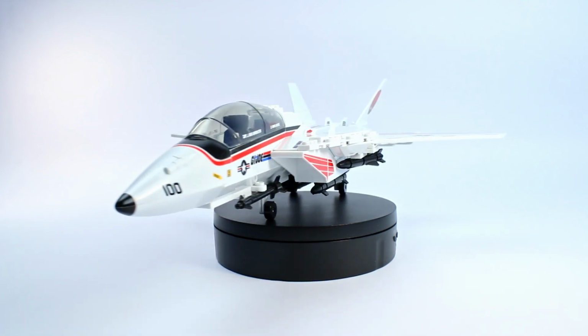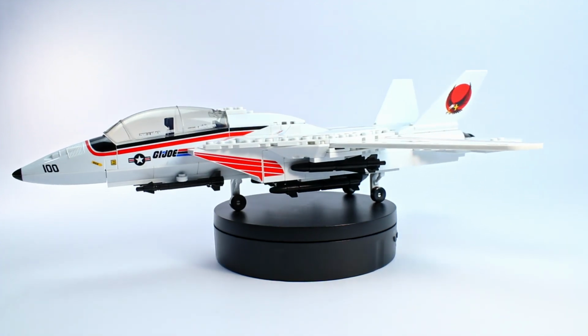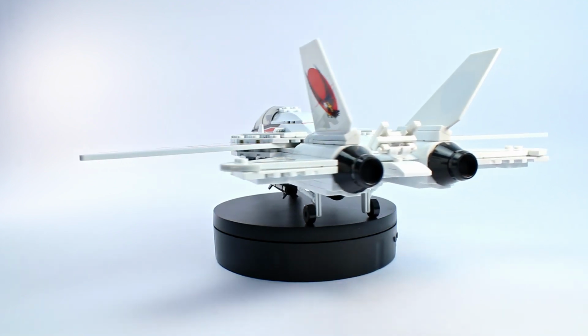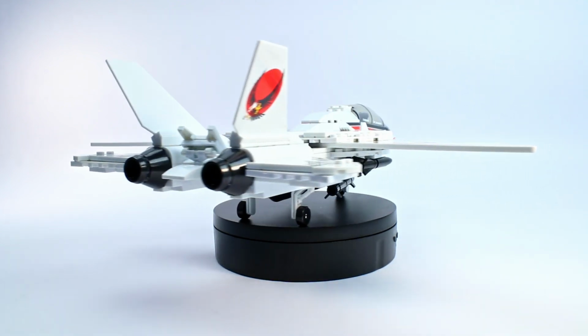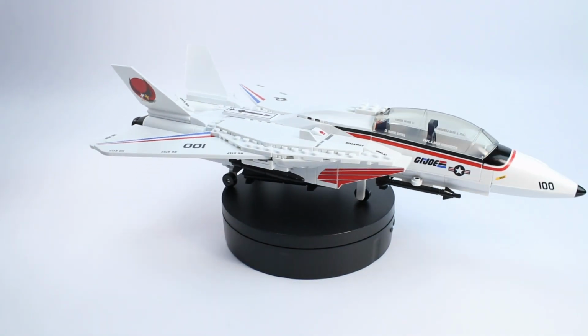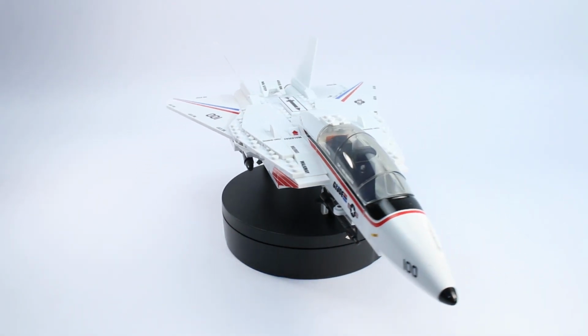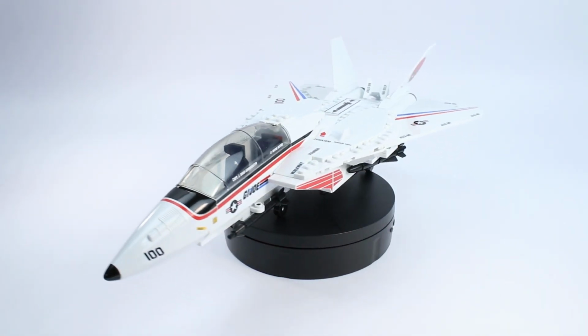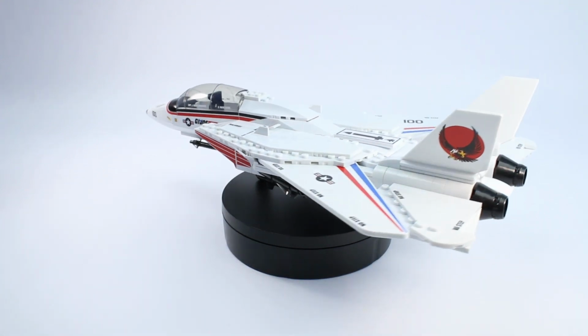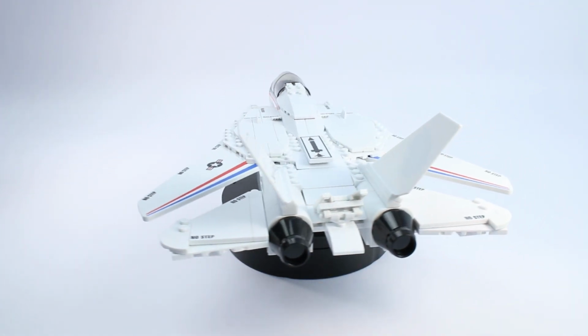Price-wise, $80 feels a little steep, except for when you start actually thinking it through. Unfortunately, when you break down the price, it really does come out to be basically what we can expect for a reasonably priced set these days, especially seeing as this is a license that Mattel doesn't own, so they have to pay licensing fees and whatnot for that. As a whole, it feels pretty solid.